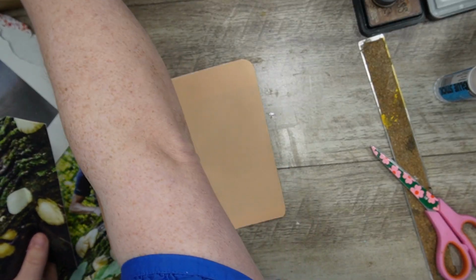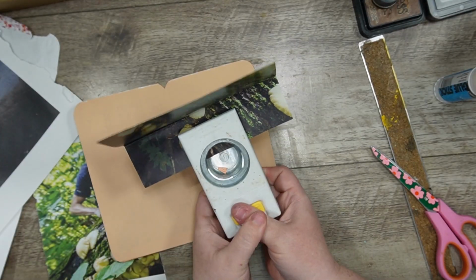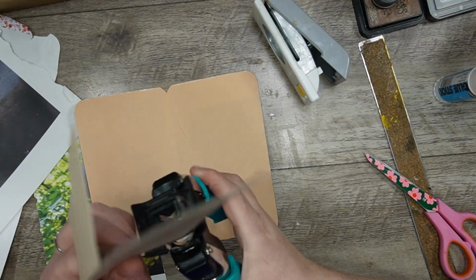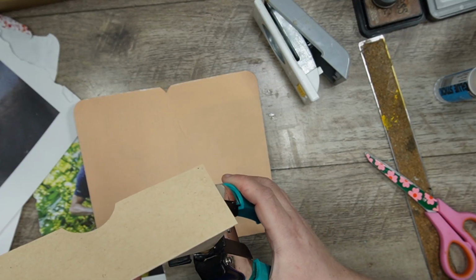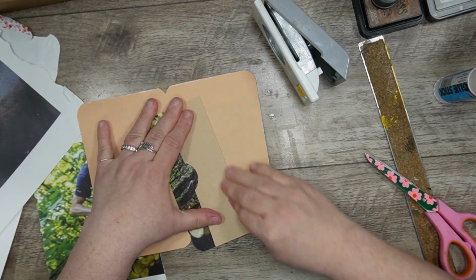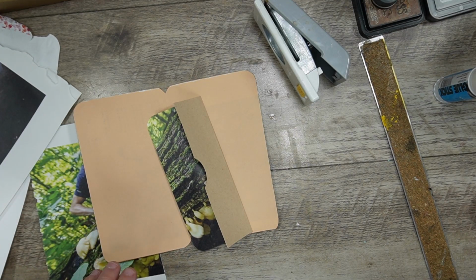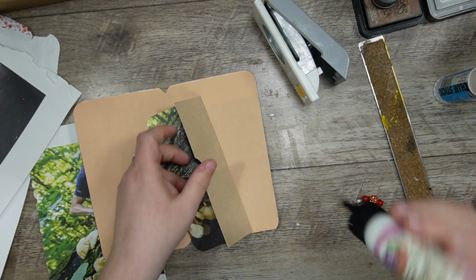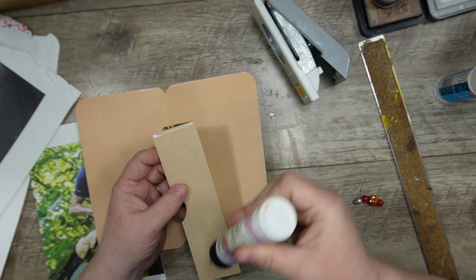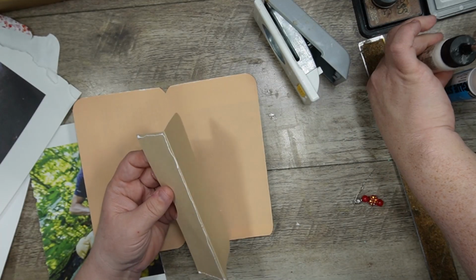Then we'll do a thumb hole here. And I will round these two edges just to kind of stick with the round edge theme. Okay. Where did I put my art glitter glue? There it is. Okay.